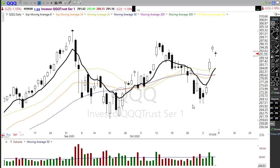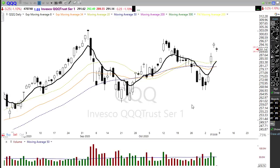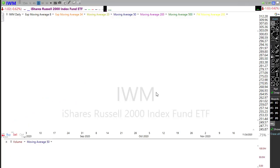I know that fear of missing out is very strong right now in the market, and that desire to chase into trades right now is very, very strong, but be careful. Just remember, the pullbacks could be substantial and they could be a little bit painful if you get in too late on this rally. Let's take a look at IWM.